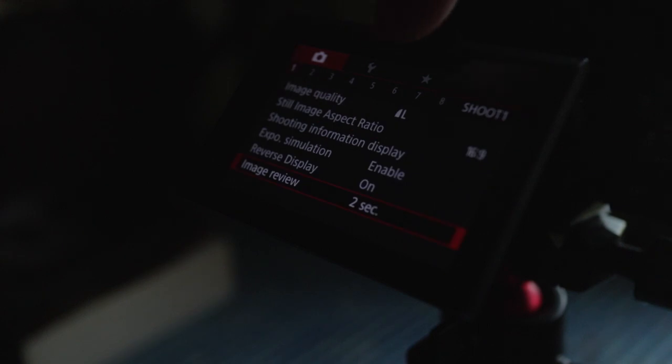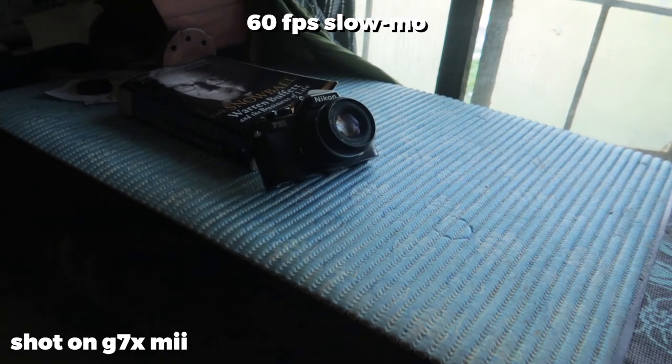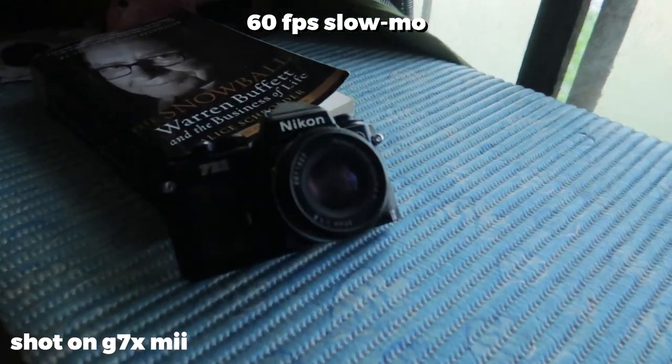Canon's color science is just really good. You could use the footage straight out of the camera, hindi mo na kailangan mag-color grade pa para gumanda yung kulay ng footage mo. Plus, Canon's user interface is the best when it comes to cameras. It's like the iOS ng mga camera user interface. Sobrang user-friendly niyang gamitin. It has a decent slow motion at 60 frames per second.